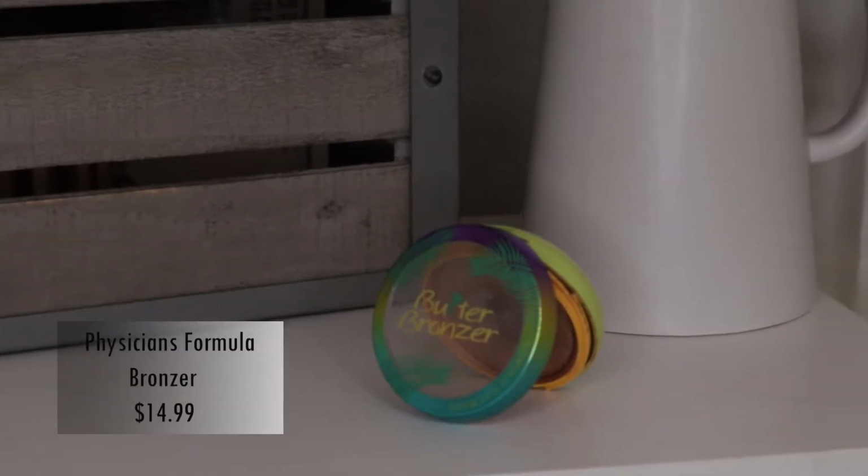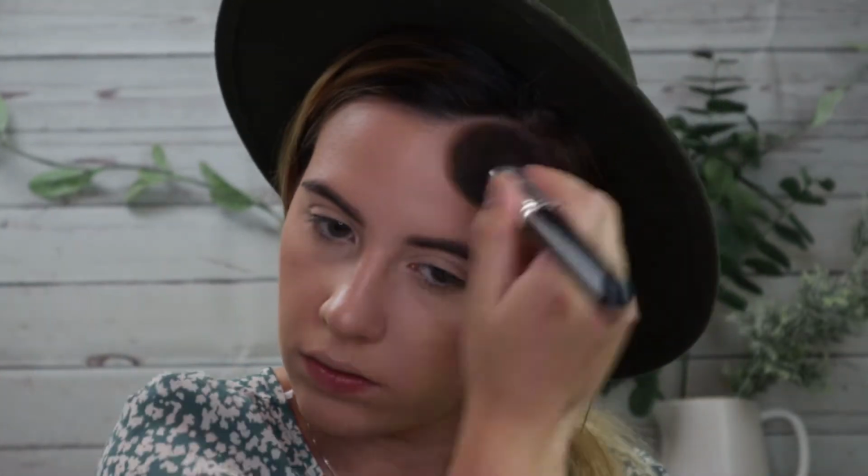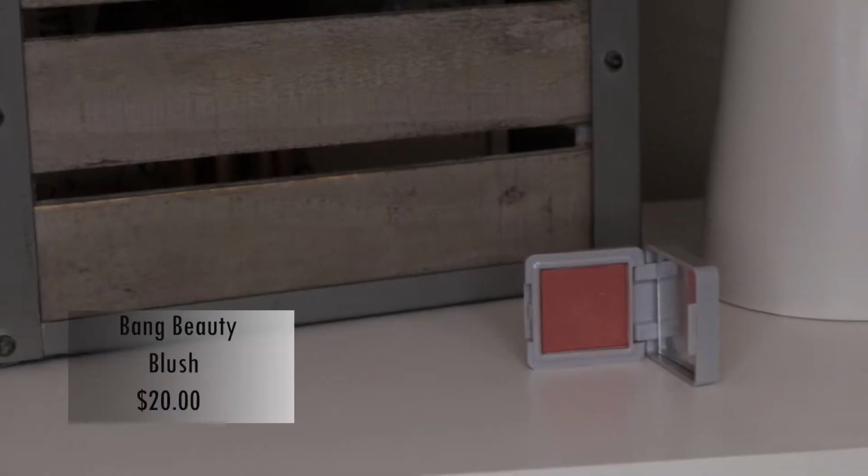Okay, so next I'm going to take the Physicians Formula Butter Bronzer here. Look at me, I have seriously dug into this one. I'm just going to go ahead and bronze up the face. I'm also going to stipple it across my nose for that sun-kissed glow look. Next I'm going to take blush, and I'm going to dip into Bang Beauty blush, and this is what it looks like, and this is the shade Cheeky.